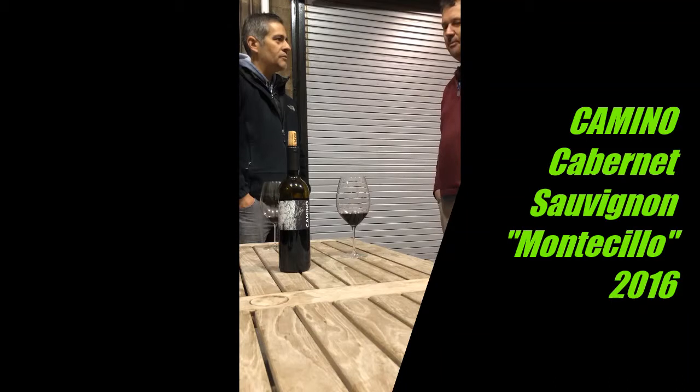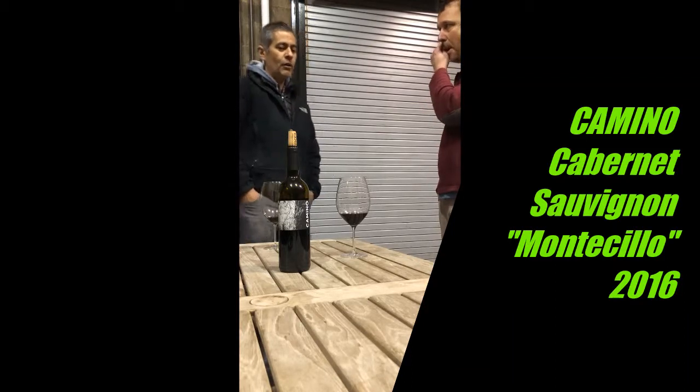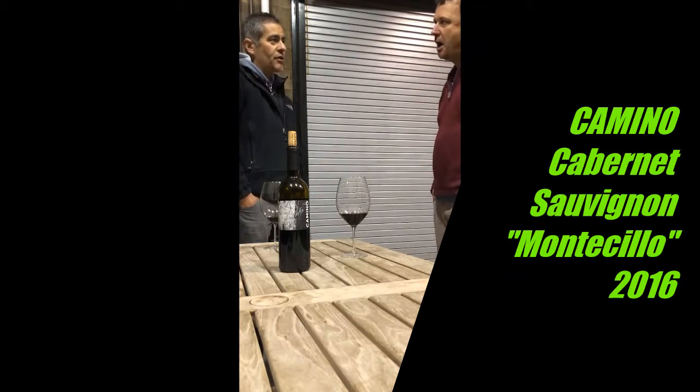And was the Montecillo Cab the first grapes you picked for Camino? Did it launch 2012? Yes, 2012 was the first year, and it was both Montecillo Cabernet and the Sobrana Chardonnay. So I had a white and a red.